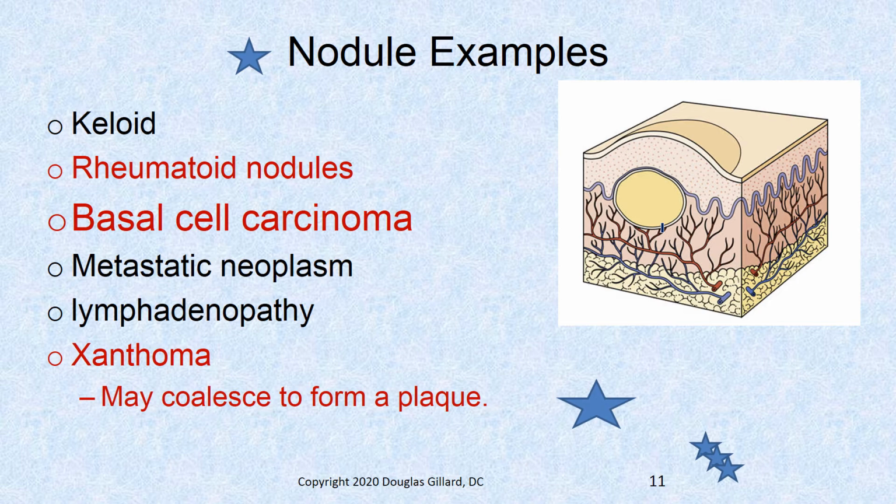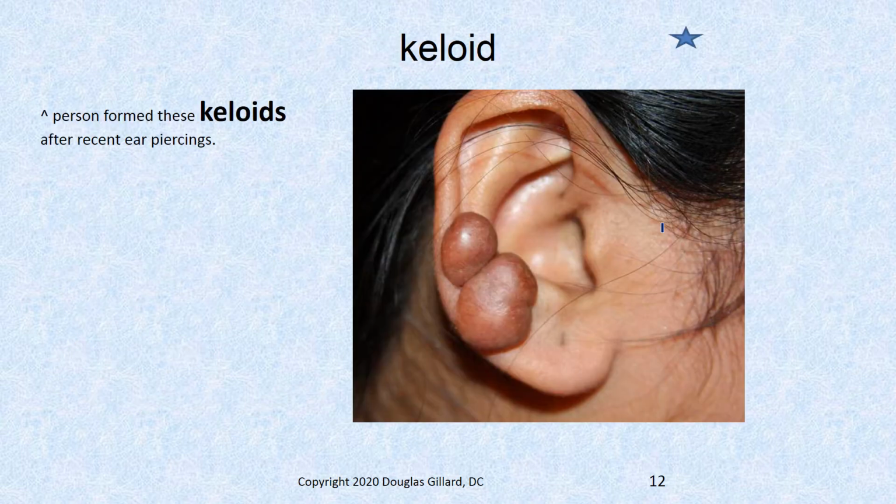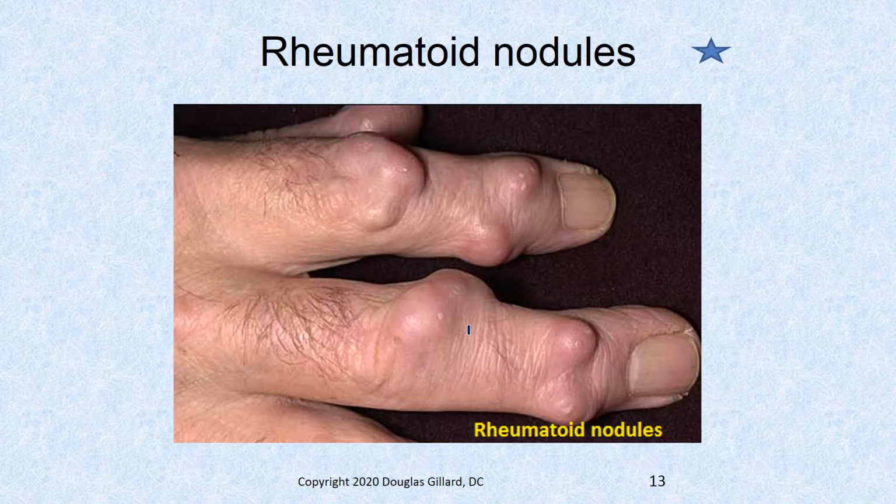Xanthomas, little fatty tumors, are another example; the plaques can coalesce to form a nodule in this case. There are some keloids right there from someone. She got her ear pierced when she was little, no problem. She tried it again when she got older, and these huge clumps of scar tissue appeared. Those are called keloids, but those are nodules. Those are nodular lesions.